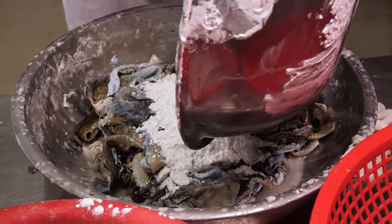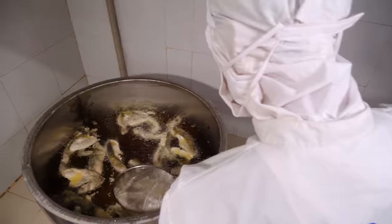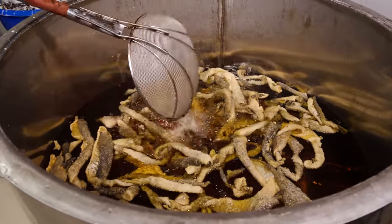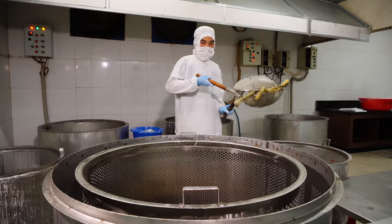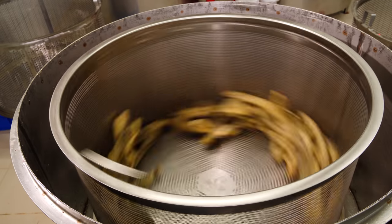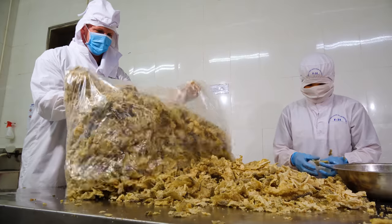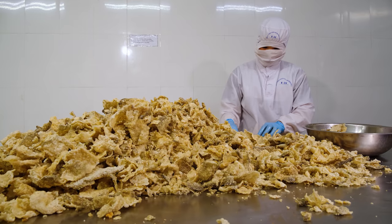Success. Next, skins are coated in a special flour, then deep fried twice. Once to cook them all the way through, and once more to make them crunchy. They're plucked from this oil-filled cauldron and tossed into a centrifuge to spin out the excess oil. This is what I call a skincare routine. Quality checking and breaking the skin into bite-sized pieces at the same time.